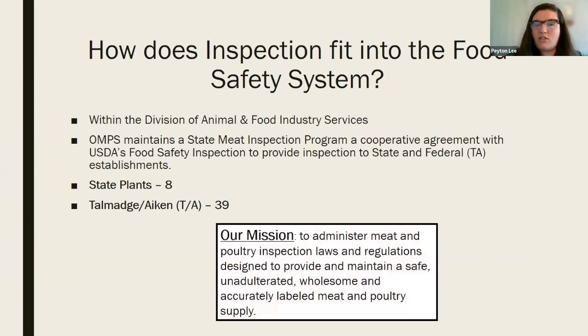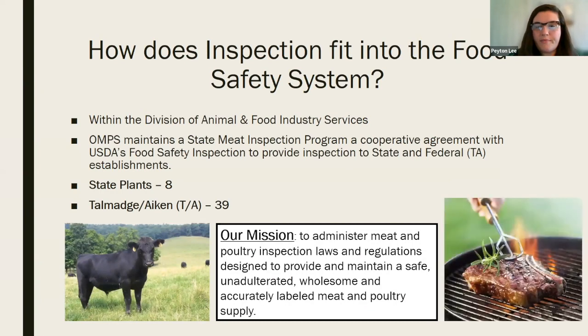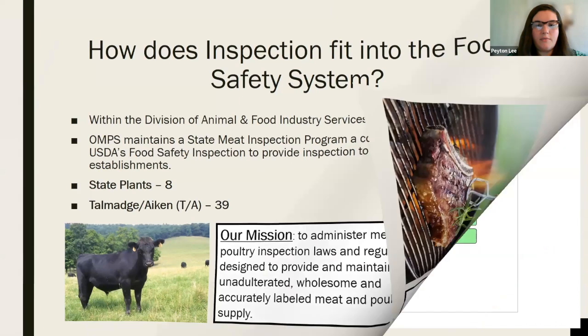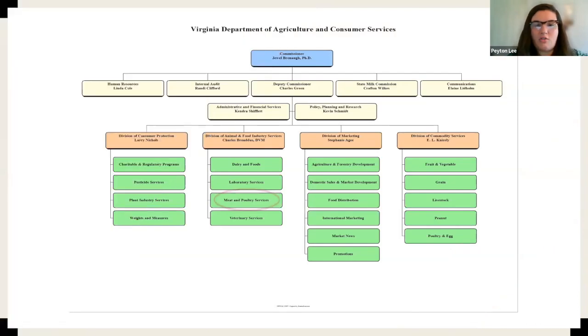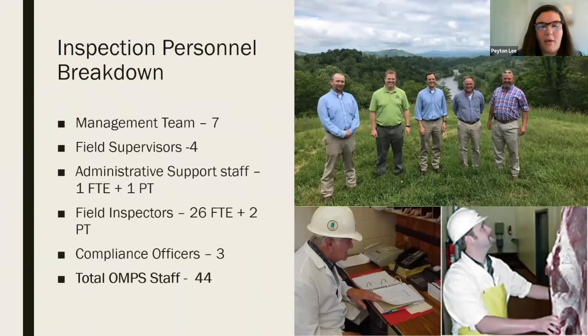In the end, our mission is to administer meat and poultry inspection laws and regulations, and we're designed to provide and maintain safe, unadulterated, wholesome, and properly labeled meat and poultry products. That goes all the way from slaughter to inspected individual cuts. This just shows where we fit in with the different agencies you're hearing from today.